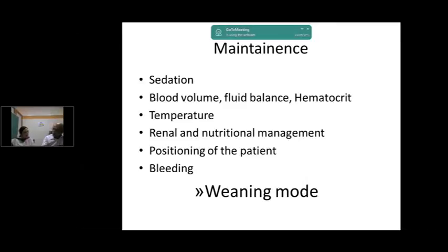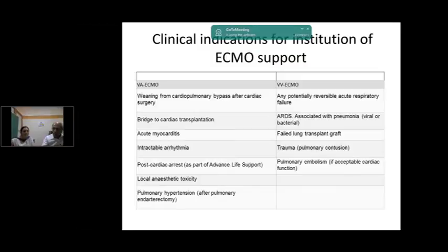What about the weaning mode once we are satisfied? Like in the cardiac case, at least we know that the respiratory part is taken care of. Once we bring the patient to the theater or put them in the dialysis setup, we are confident that optimal flow is there and perfusion is well maintained. We see there's good urine output, inotropic support is not much, and respiratory parameters are very good. We can wean them from the ventilator. And once we wean them from the ventilator, we can progressively bring down the flows. We can clamp it and put it in the breeze. We can see that if they maintain very well, we can decannulate.